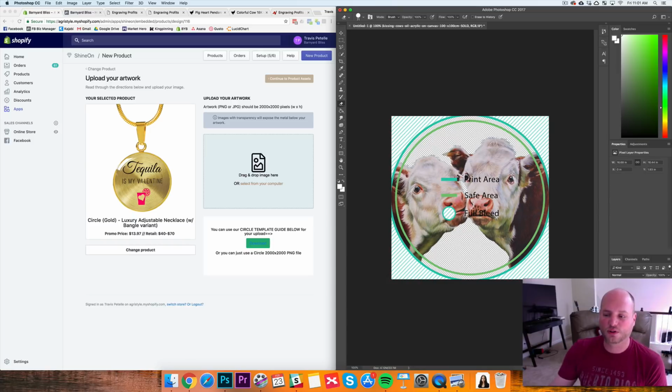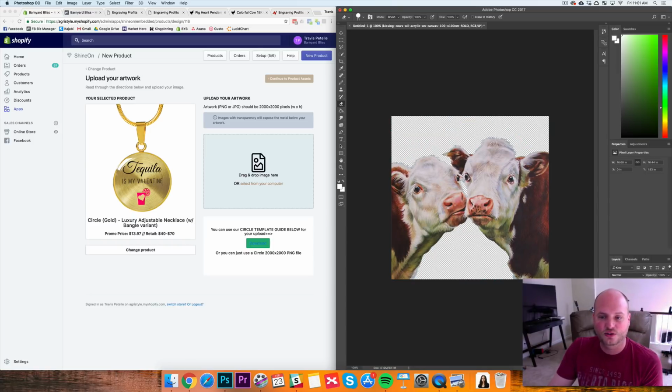Pretty much what I'm thinking with this design, since it's two cows kissing each other, is that it can be a good anniversary gift, a good present for your wife, your girlfriend, your loved one, something along those lines, for a husband to buy their girl or whatnot, who loves cows.